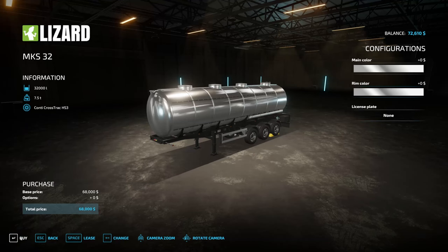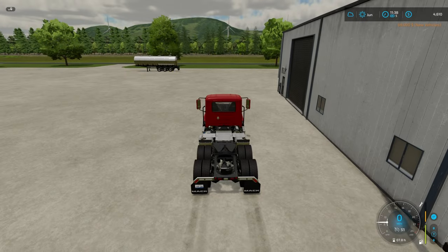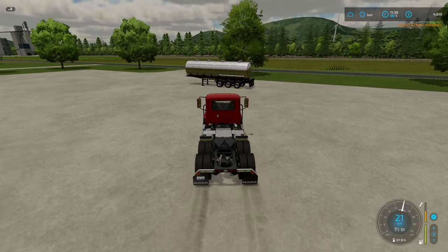We'll do Chrome there, no license plate. So we're going to go ahead and buy that for $68,000. That does bring us all the way down to $4,610. But that is fine.